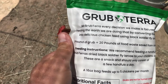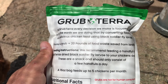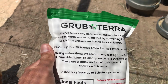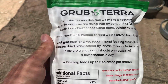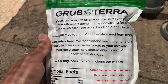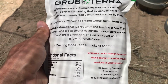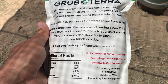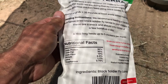It says 1 pound of grub equals 20 pounds of food waste saved from landfill. So they're collecting food waste, and instead of composting, or maybe they are composting, but they're using it to feed these grubs. Let's see, feeding instructions. We recommend feeding a handful of GrubTerra's dried black soldier fly larvae to your chickens daily. These are a snack and should only consist of a few handfuls a day. A 16-ounce bag feeds up to 5 chickens per month. So if you had 5 chickens, you'd give them about a half an ounce a day. I can weigh that out, but let's probably just assume it's a little handful.